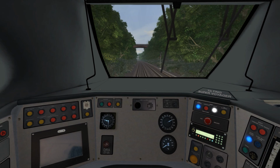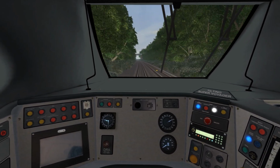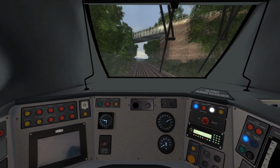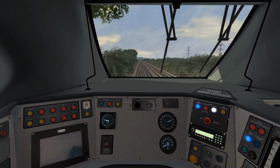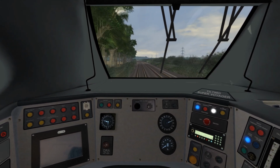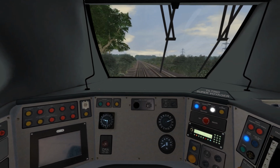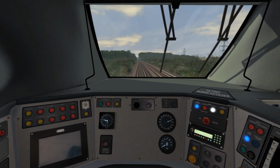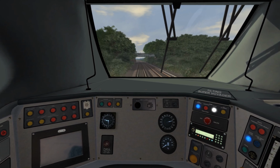The speed limit has now gone up to 110. However, there is a slight bug with this train for some reason on the tilt authorization and speed supervision system, that if I go above 105 miles per hour, then the red light on that system will illuminate, and when it does, if I don't stop accelerating, then the train will actually apply the brakes to bring my speed back down again. So for some reason it seems to think that I'm speeding if I'm doing more than around 105 miles per hour. So I'll demonstrate that now.